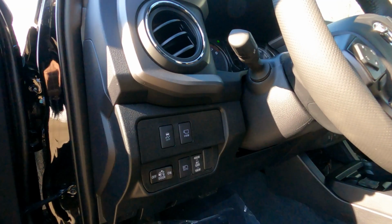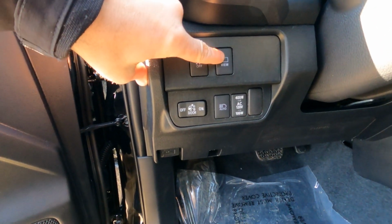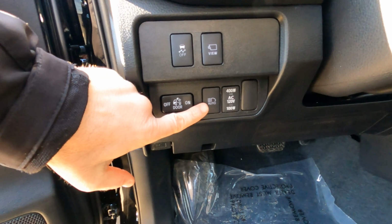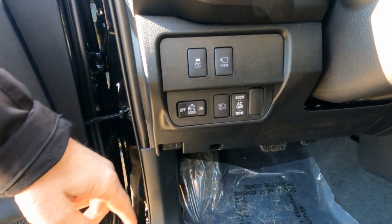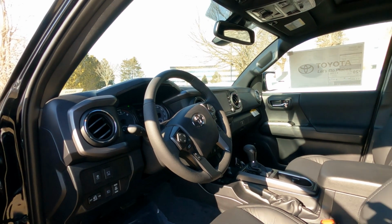Down here on the dashboard, we've got traction control. Here's our View 360 on and off switch. That's pretty awesome. Cargo light here, automatic high beams. This is the on-off switch for the power outlet we saw back in the trunk. It also has automatic headlights, on and off headlights.